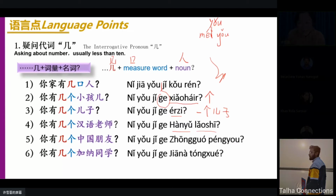Very good. And someone just added a full stop at the end of the sentence. Oh, here comes the question. Why don't we use 家? Now, 家 is family, home. So the first sentence, 你家有几口人? The subject is 你家, which means your family. Now here we are just talking about you, so the subject is 你. 你有几个汉语老师? It's not 你家有, not your family has how many Chinese teachers.